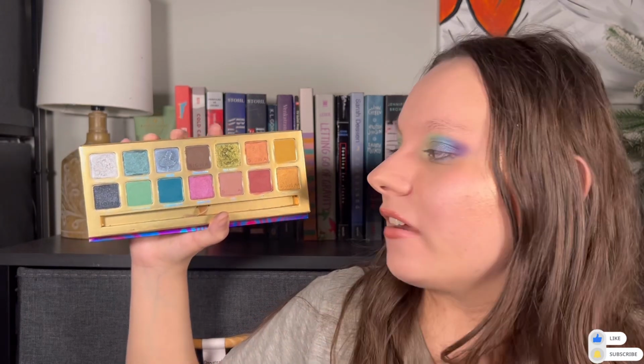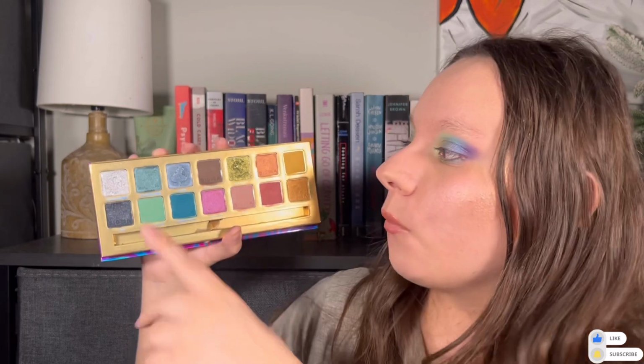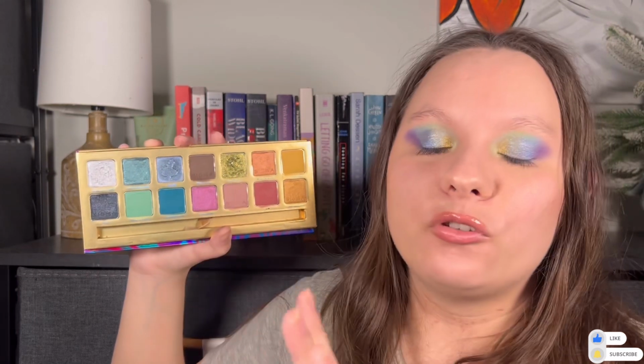But as I said, very colorful. Blues, pinks, yellows, greens. We have this beautiful silver shimmer right here. It is absolutely stunning on the eyes. Now, this is still available. If you want to try Sigma, but you want to try an actual colorful palette from them, I would highly recommend this palette.